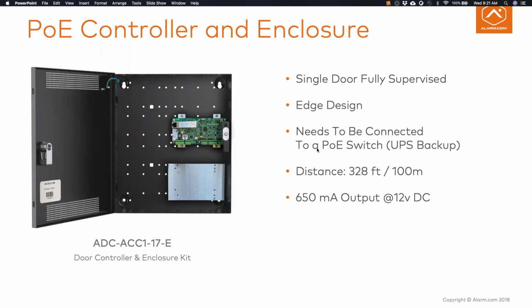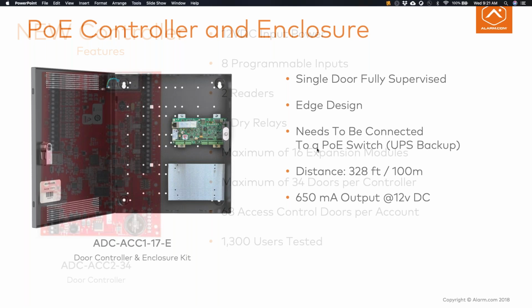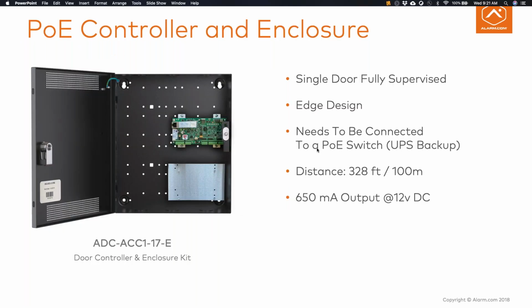Let's see here. So just real quick, the PoE version comes as shown. You've got 328 feet of distance that a PoE connection will work. You've got 650 milliamps of output on this device. So no additional power is required. You can run a strike, motion. Those devices should run just fine off of this one fully supervised door.